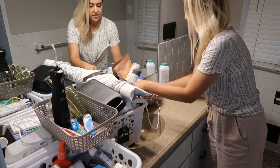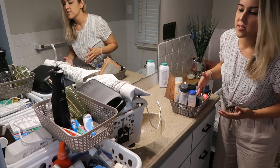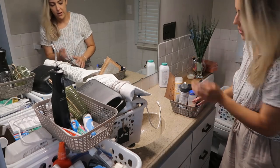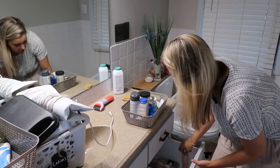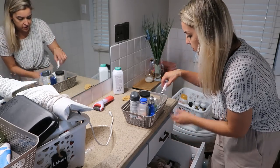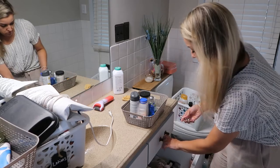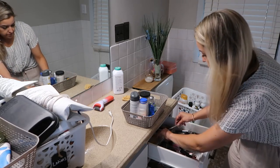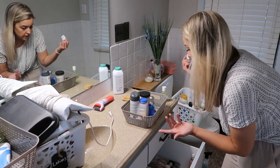Let's go through this miscellaneous basket here. Seriously, I know I gotta start cutting tags off of stuff. I am so bad about that. This is good. Hair care products. We're just putting hair and nail stuff in here. Tools. This goes. You don't need this. Again, empty.